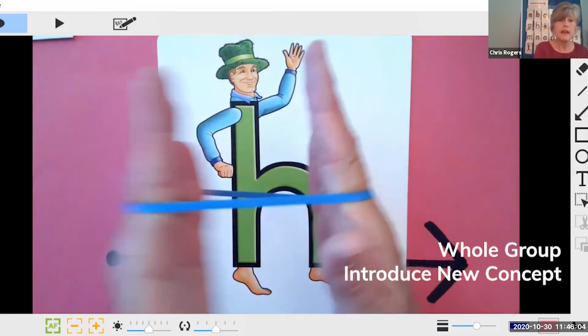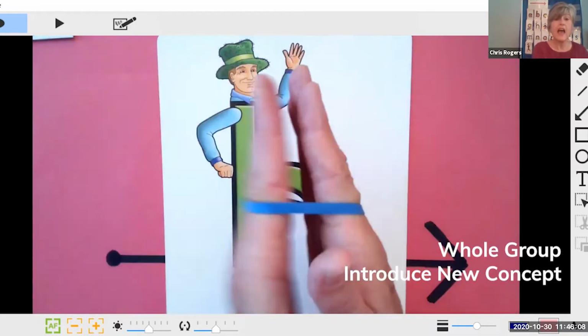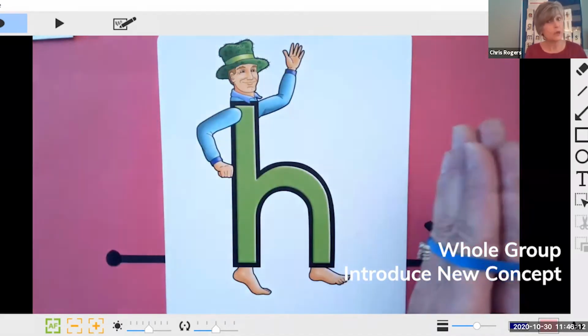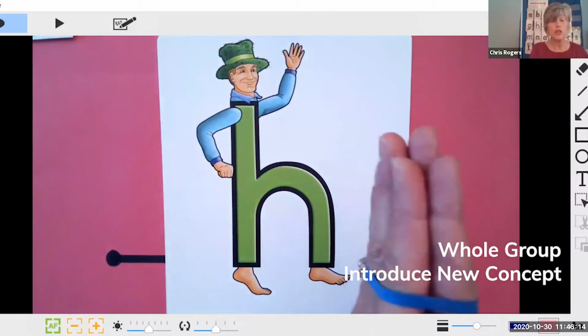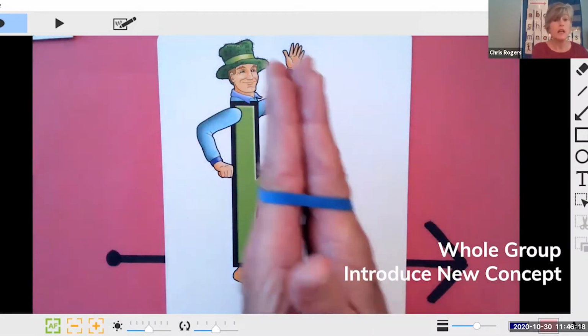Harry Hatman. Let's do it again. All right, to do his trick, we only start his name. So get your hands together and we're going to do a tiny stretch. Everybody do it with me out there.